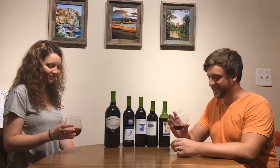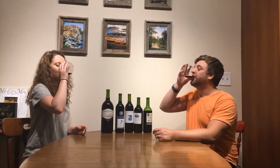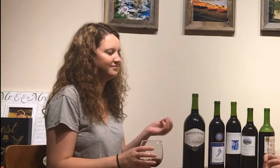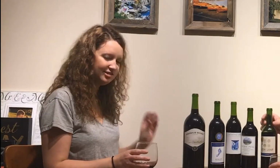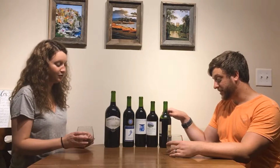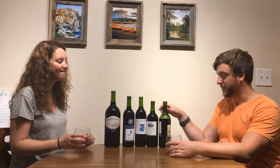Oh, so you're the wine snob now. Second sip, not as good, but still okay. I think it's good. I think it's a little bitter. It has some kind of tang to it that just doesn't sit quite right. Yeah, that is the ripe plum you're tasting there. You need to pair it with some hearty lasagna.